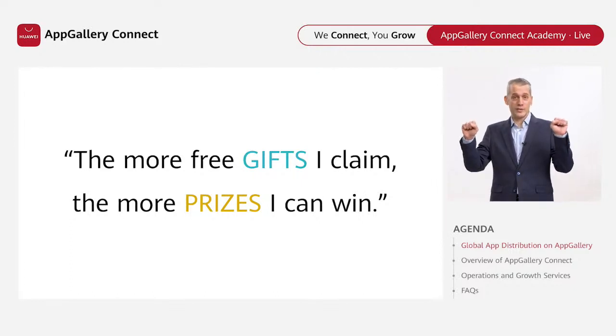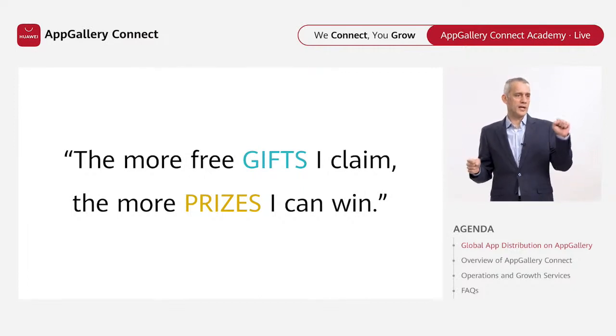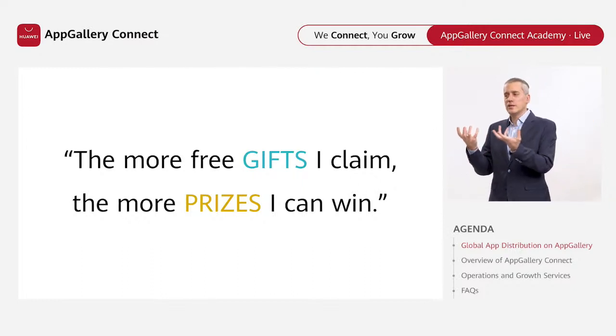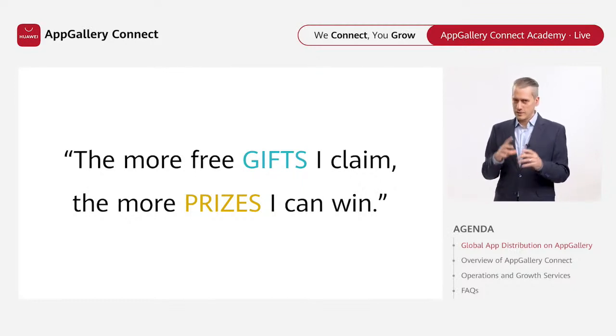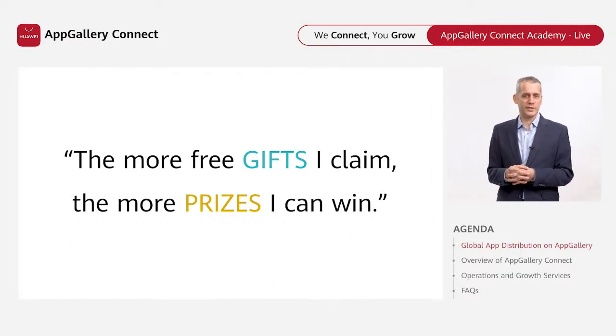Because the same game in 2 stores, if you get it from AppGallery, maybe there's a gift inside. In the other store, there's nothing for you. Just download and up to you. In AppGallery, we help with the immersive discovery and experience of our content. This starts to explain why this boom of gaming activity, yes?